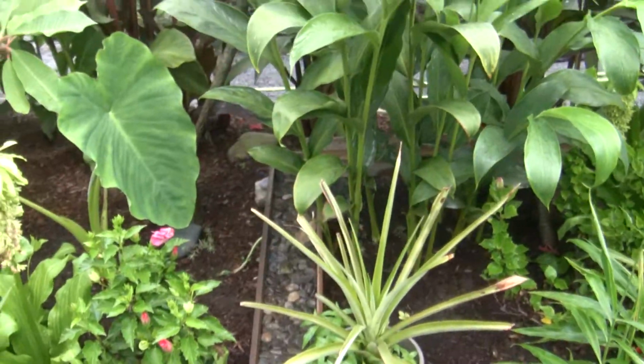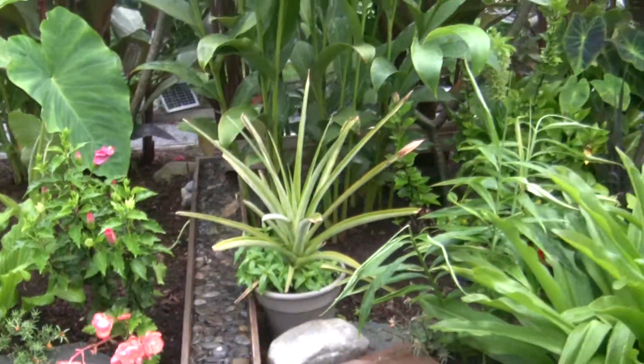Okay, that's a look at the tropical garden.